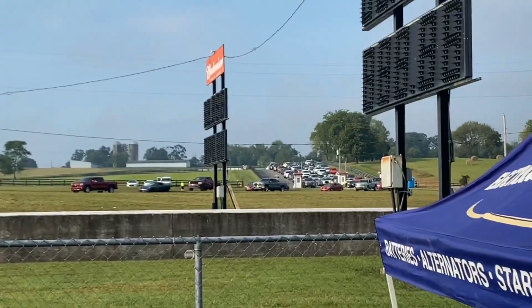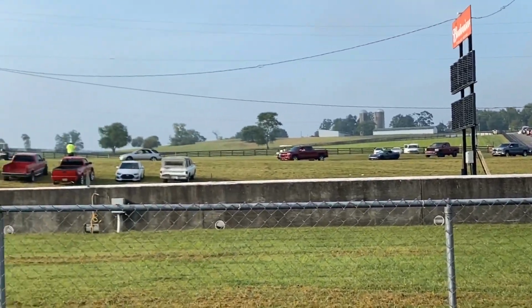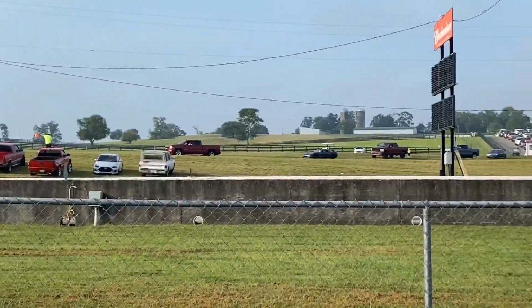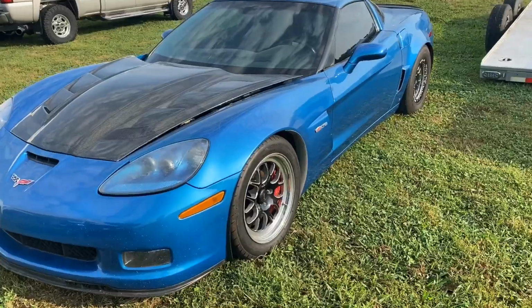Whew. But this is why I'm so happy we got here so early. Look at the line, dude. And it's already piling up. It's wild, so many people.